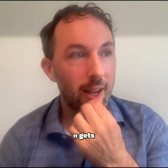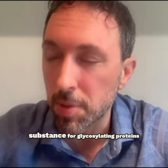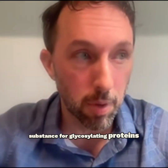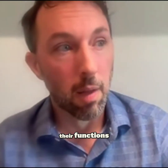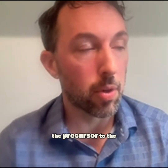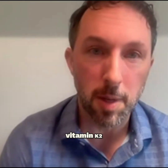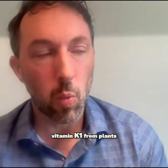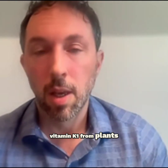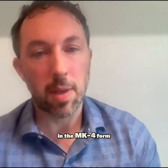It gets converted into dolichol, which is an important substance for glycosylating proteins, which is the addition of sugars, which is important to their functions. And it's the precursor to the MK4 form of vitamin K2. That's not actually directly synthesized, but when you eat vitamin K1 from plants, you modify it to turn it into vitamin K2 in the MK4 form.